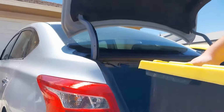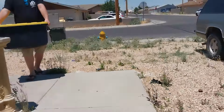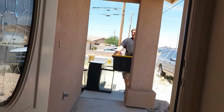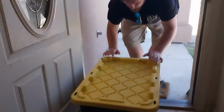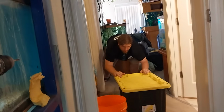That one is like young? No. This is probably 20, 30 gallons of water. Oh, why do you have to be so heavy, fish? Okay, so we need to empty out the other tanks and get those ready for these guys.